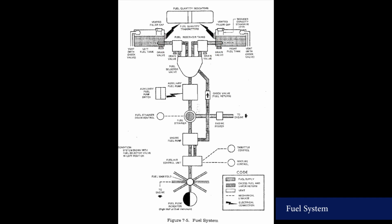It is then drawn into the fuel selector, which obviously chooses the left or right tank. Once the tank is selected, it will then draw past the auxiliary fuel pump, which is used to prime the engine, and in case of engine failure, in the engine-driven fuel pump. It then moves from the auxiliary fuel pump down to the fuel strainer, through to the engine fuel pump, where it is pumped, and then into the fuel/air control unit.